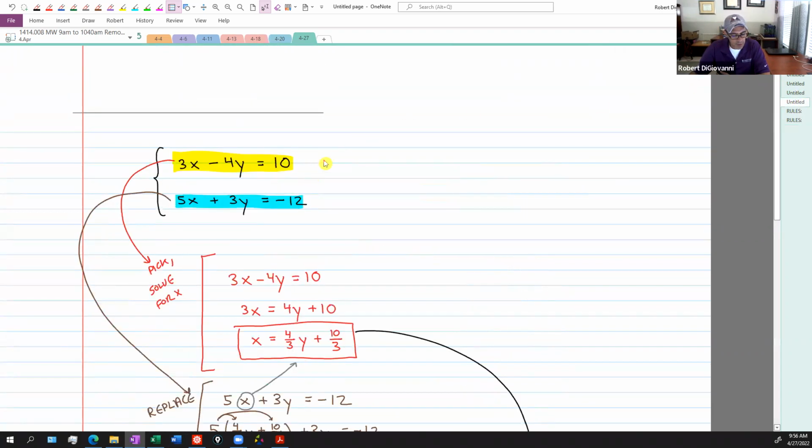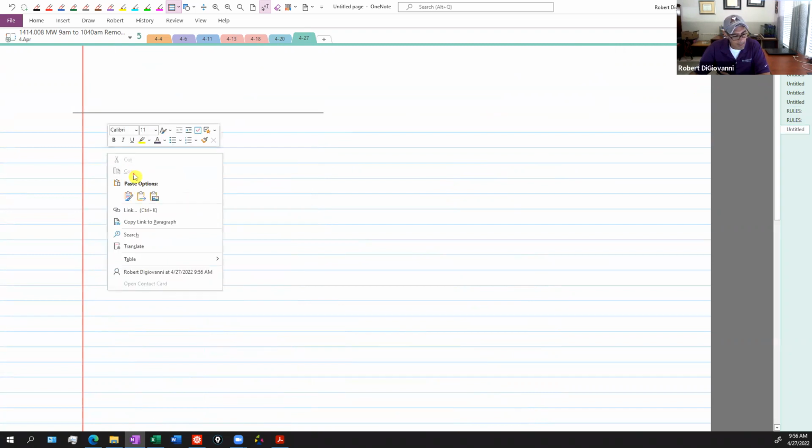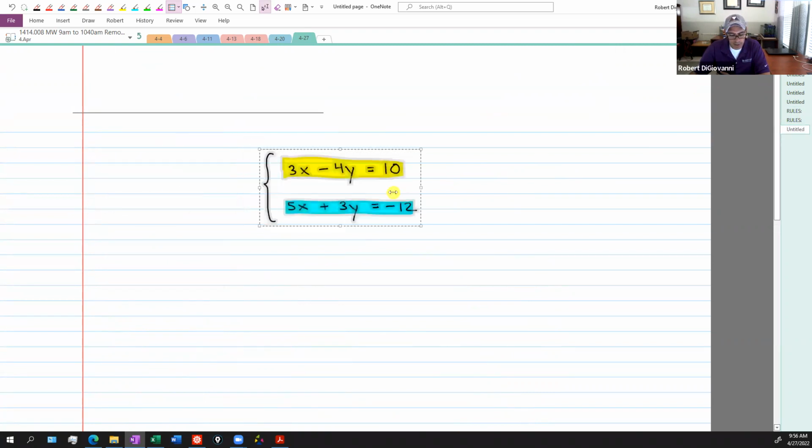Let's do the last one, this one here. This one's kind of an interesting one. So on this system, I'm going to look at the x's first. And I'm noticing that on the x's, if I add down, those don't go away, right? And same with the y's. If I add down, oh, they almost go away. Negative 4y and 3y, that's negative y. We want it to go completely away to nothing. So how can I get things to go away? This is weird. I need the x's to add up to be zero or the y's to add up to be zero. It's up to us which one we want to make go away.